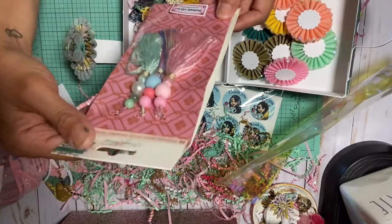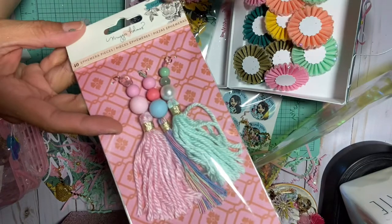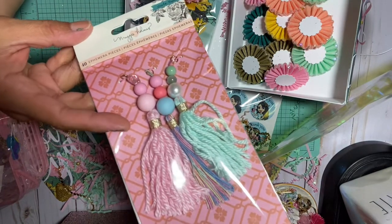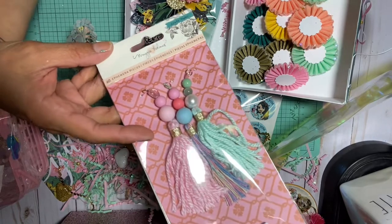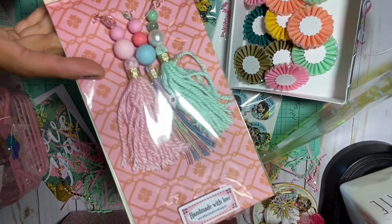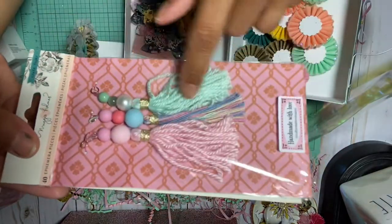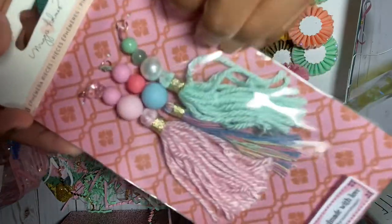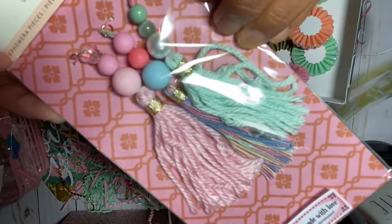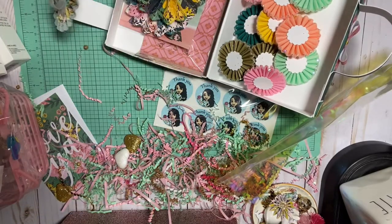She gave me more tassels. Oh my gosh, look at the packaging. She reused the Maggie Holmes packaging where the ephemera came in. I cannot speak. Please forgive me. That is too cute. I love this. Love, love, love. Oh, that one has a little butterfly at the top. So fabulous. Oh my gosh. Thank you so much.